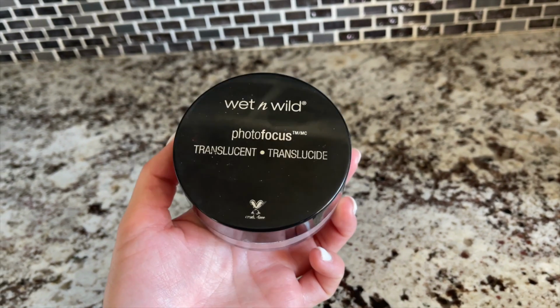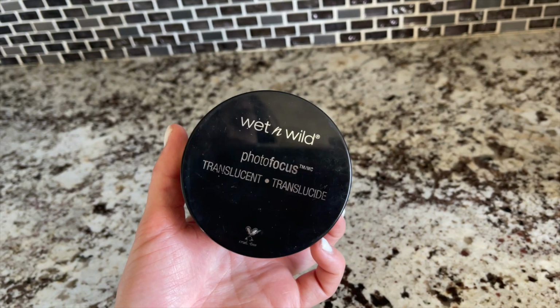Now we're gonna talk about setting powder. So this one is Wet n Wild Photo Focus Loose Setting Powder. Oh my gosh, for the price, I think this is only $4. This has been amazing for my dry skin. Now, I still like to set down my concealer 100%. I don't want it to crease, I want it to stay where it's at. And this just applies ever so lightly, the thinnest layer, without sucking all the moisture out of my skin. I have different colors. I have the translucent shade. I've had this the entire year and I use it multiple times a week, and I still have so much product left. The sifter in this is great. You're never just sitting here shaking forever just trying to get product out. It just works really, really well. So I was really impressed with this.